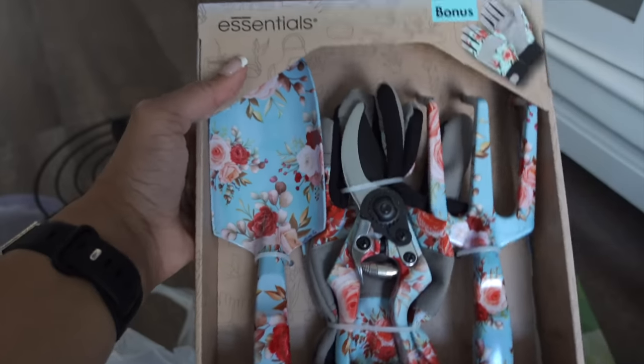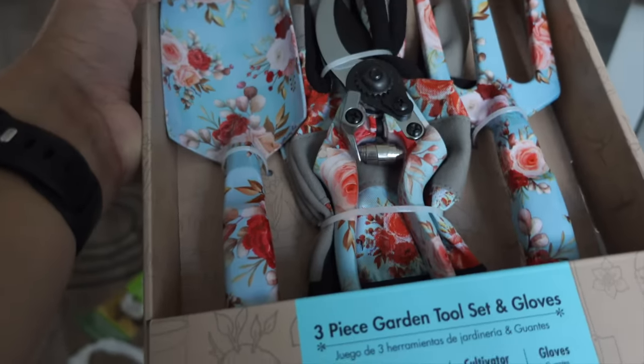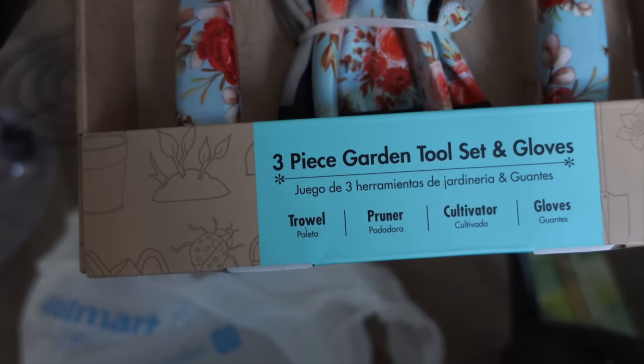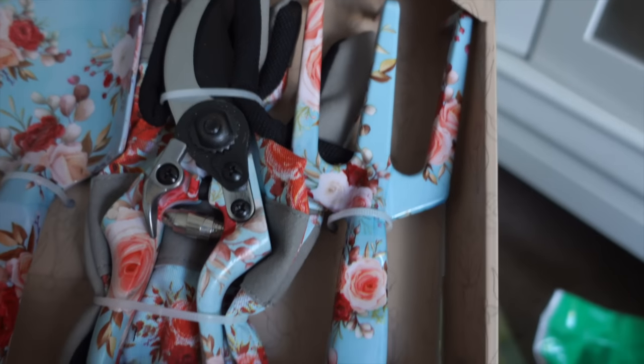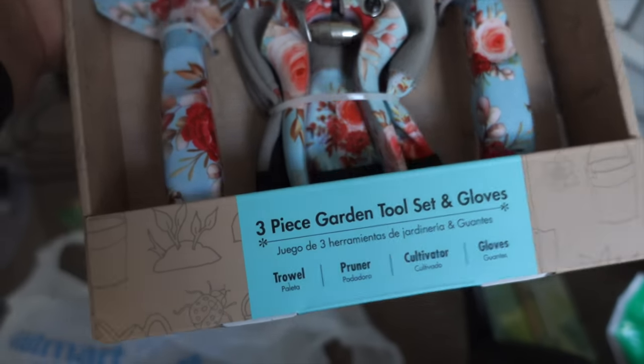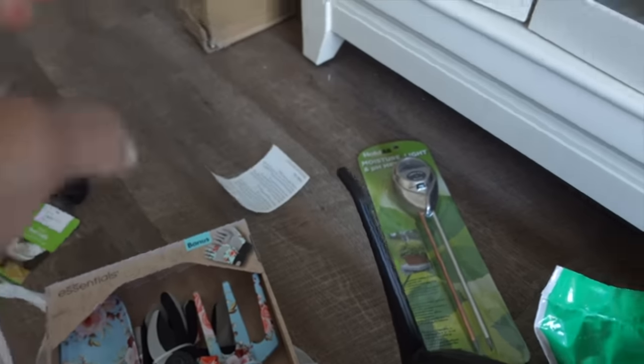I got this little set. It comes with a pruner, a trowel, a little shovel thing, and a little fork thingy, and also a set of gloves. So I thought this was a cute little set that I could use so I don't gotta get my hands dirty, even though my nails are jacked up already. We're not gonna talk about that.